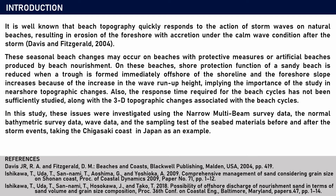These seasonal beach changes may occur on beaches with protective measures or artificial beaches produced by beach nourishment. On these beaches, shore protection function over sandy beach is reduced when a trough is formed immediately offshore of the shoreline because of the increase in the wave run-up height. It's implying the importance of the study in nearshore topographic changes.